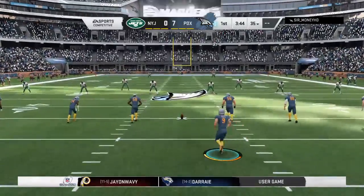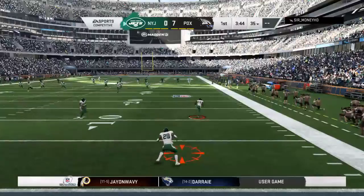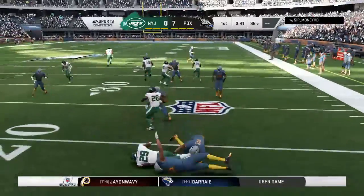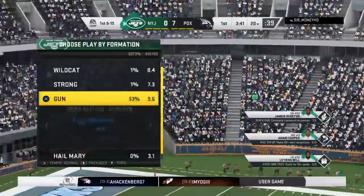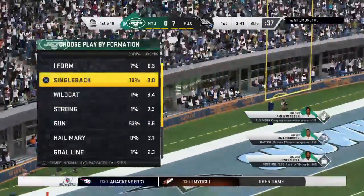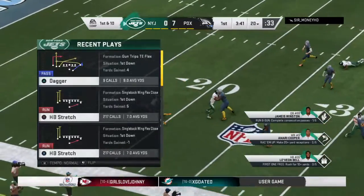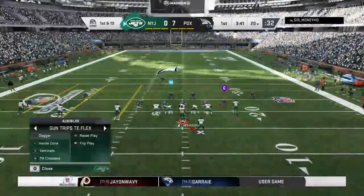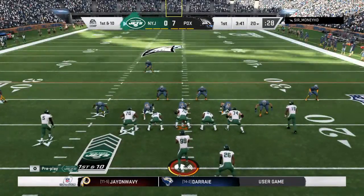Out is the kickoff unit as they run up and send this one away. This is taken at the 3. And he will be marked down right there at the 20-yard line. Jets offense coming up now to start their next drive. And on the first drive, 3 and out.